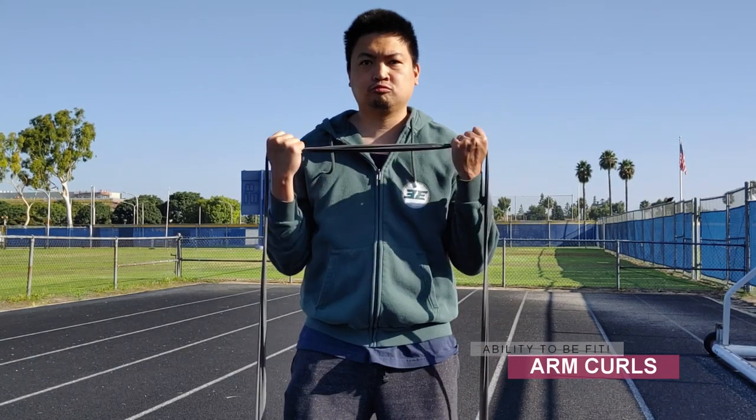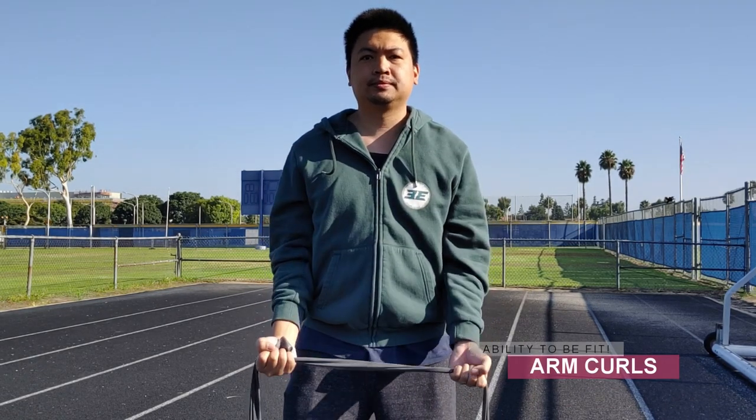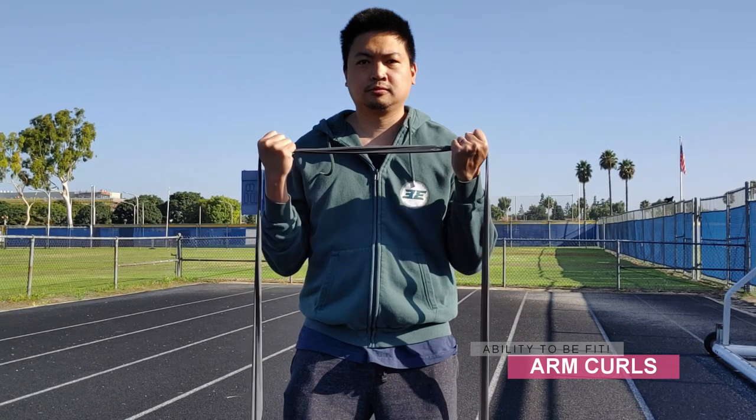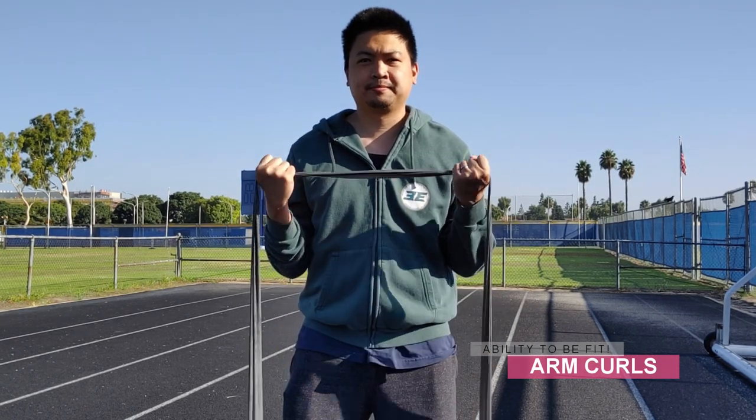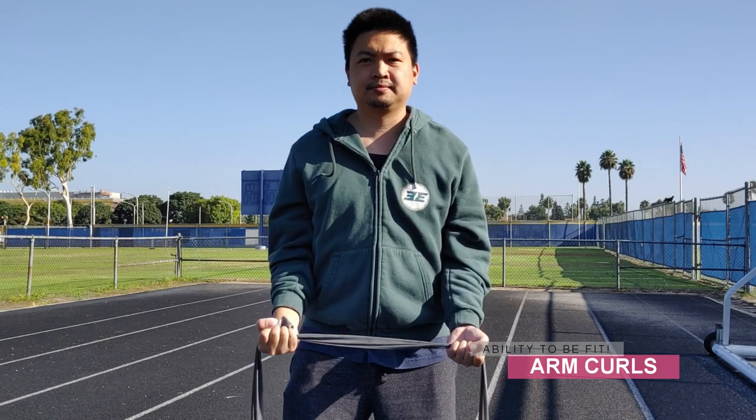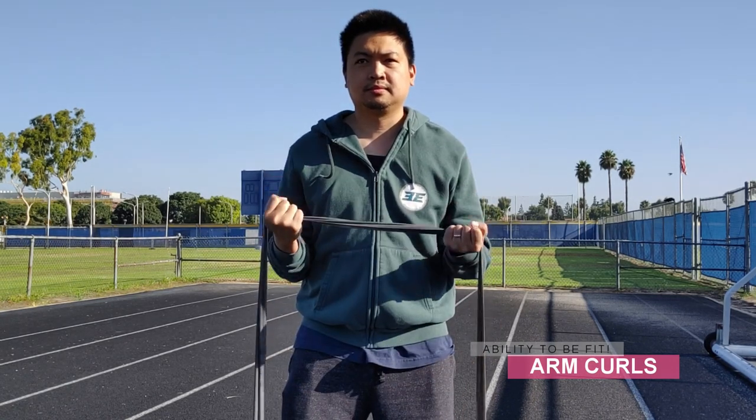Alright, next is arm curls. Again, just a quick reminder, perform these exercises on the pace that you are comfortable with. Also, if you need time to catch your breath, take a pause, then relax for a bit before continuing.